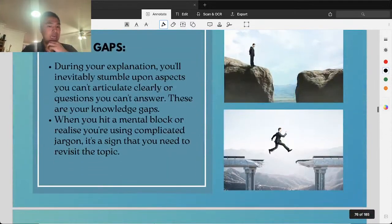If you identify stumbling blocks, if you identify gaps where you can't clearly articulate or give a clear answer, these are your knowledge gaps, right? When you hit a mental block and realize it's too complicated, that's a sign that you need to revisit the topic. So let's say you're talking about cellular respiration, you get to a certain point where you don't know what you're talking about, and you're like, okay, I don't know. Now that's where you want to be.